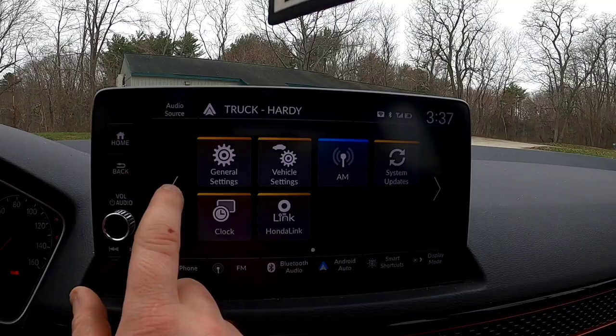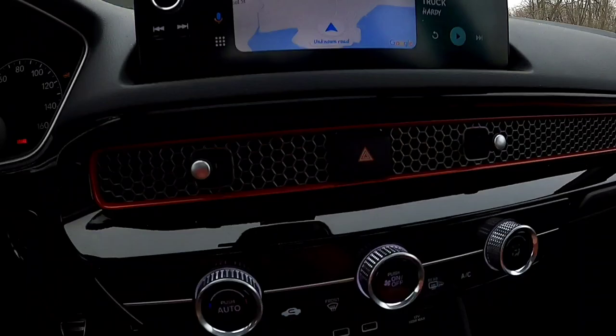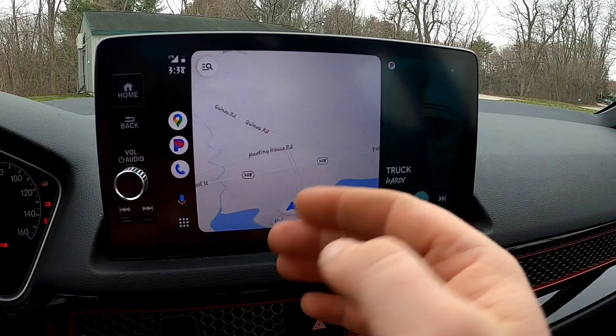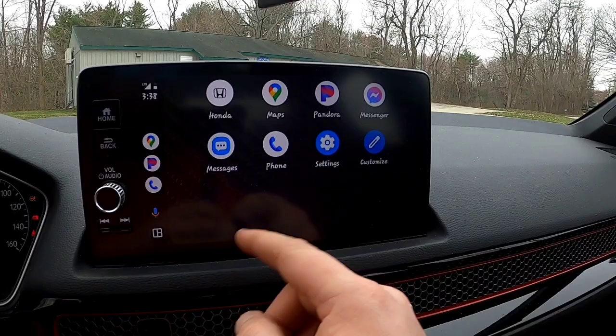One feature I love about this, Android Auto and Apple CarPlay are wireless. You do not have to be plugged into this for that to work. It will run right off your Bluetooth. I generally have mine set up like this. My Pandora's ripping over here. I got a map going over here. So you got your Honda app, maps, Pandora, Messenger, text messages, phone, settings, customize, allows you to change the backgrounds and everything like that.